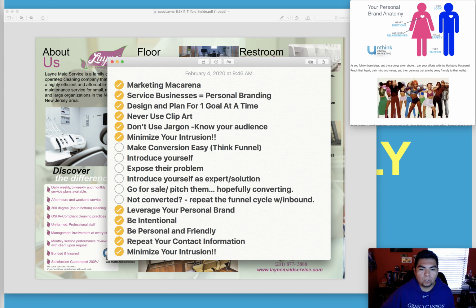And the inbound approach is very, very, I'm gonna say complex, but it's not hard. You just have to assume different things as you go. You have to have a single goal. It's complex, but it's not difficult. So you introduce yourself, you introduce and expose the problem that they may be having, introduce the idea of how you can solve it and why they should hire you. And then you go for the sale.